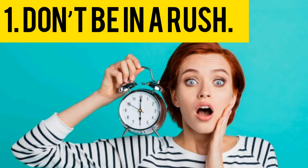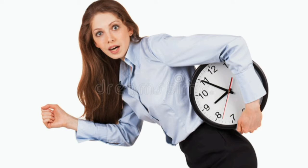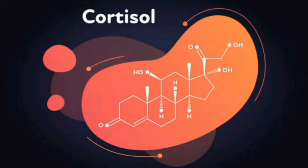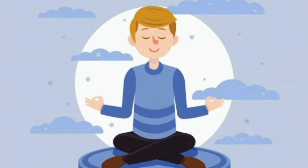1. Don't be in a rush. When you are in a hurry in the morning and you are trying to not be late for work or school, you may feel stressed. The hormone cortisol, which is responsible for the process of stress in the body, will increase. As research shows, it will lead to weight gain in your midsection. So try to go through your morning routine more calmly.